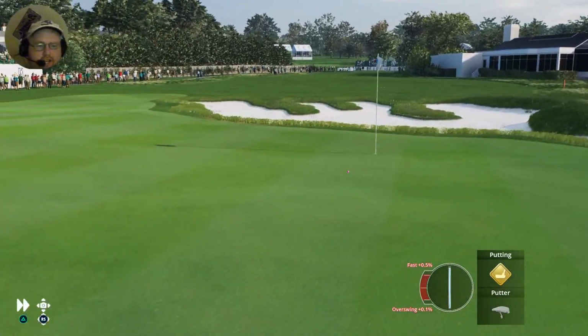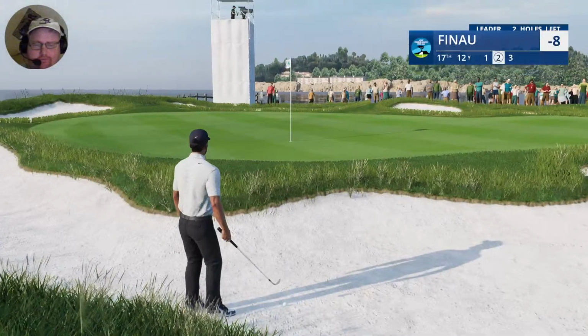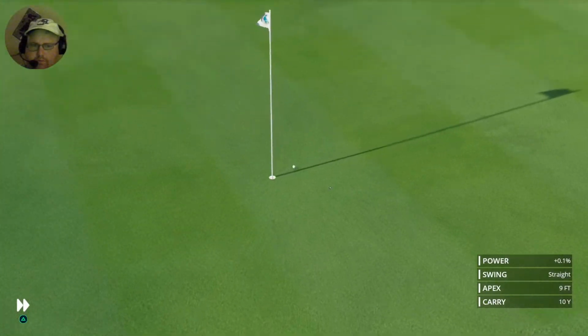You got it. Oh, good putt. Dang, it rimmed out. That's well done. You almost got a little birdie out of that. Awkward bunker shot to splash it out, let the ball run towards the flag.